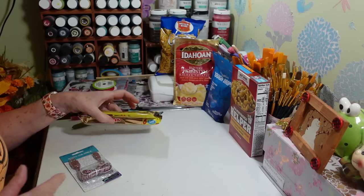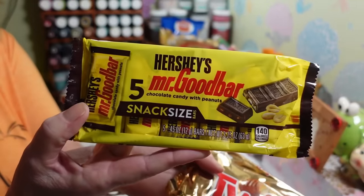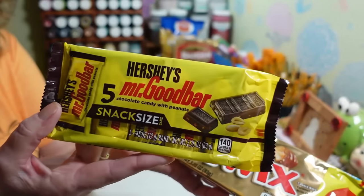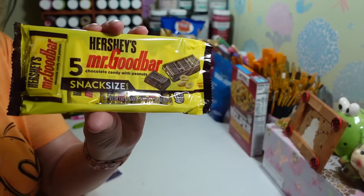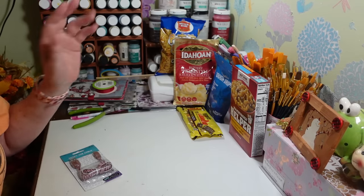And then these were also his picks. This was my pick, sorry, I'm lying. I picked out the Mr. Goodbars with the peanuts in them because that is one of my favorite little candy bars to snack on. And I like having these little bars because I can just eat one of those and not feel so bad about myself. Try to eat only one of them a day right now, so we'll see.